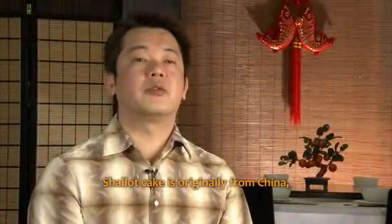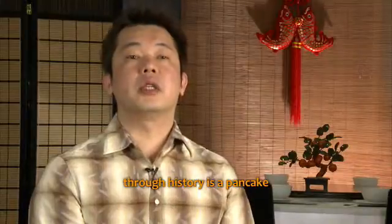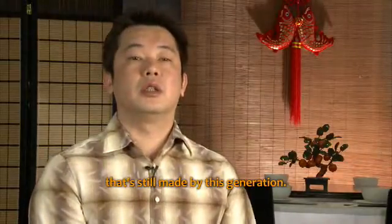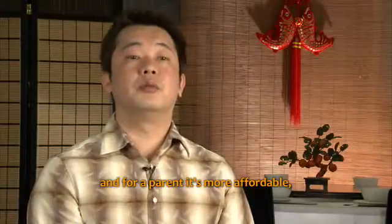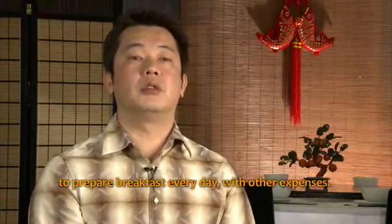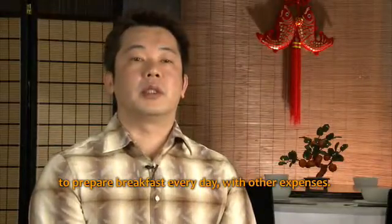Shallot cake originally is from China, and it's mainly a history pancake brought along to this generation. It's easy to prepare, and for a parent it's affordable. In the old days, they didn't have that much money to prepare breakfast every day with their expenses.